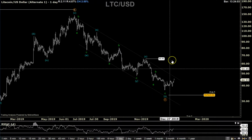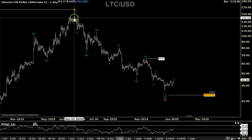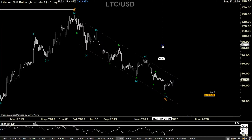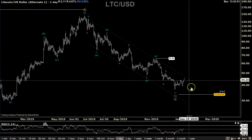So the market needs time to digest all this. There was a big bearish sentiment for 6 months. So we're barely in January right now, and the market has got to prove itself that we're done correcting.